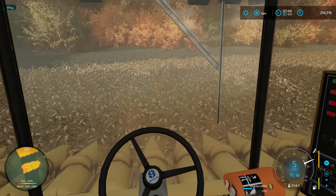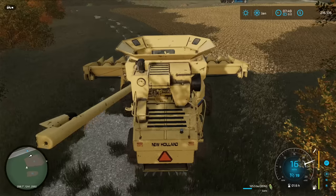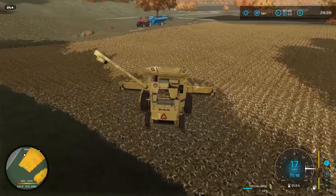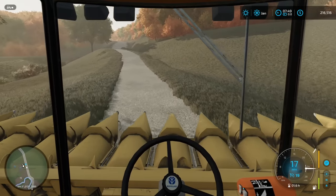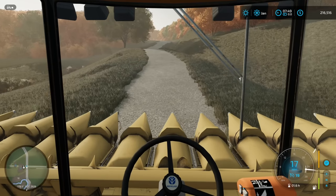And there we go. We got the last little bit of this field. So we'll turn that off and go ahead and put the pipe out. We'll empty out what we have left in the tank and go over that field just in case for some reason we're producing stupid numbers. So what we're going to do right now, we're going to take it up to the next field, knock that out, come back down here, unload, and then take everything on back to the farm.